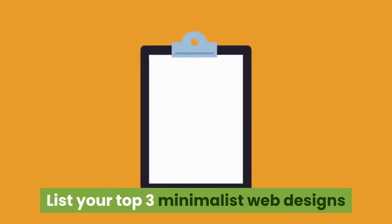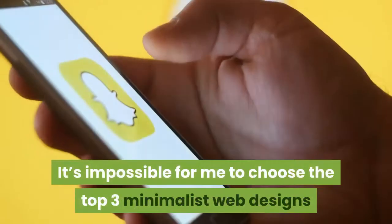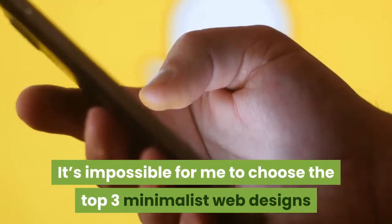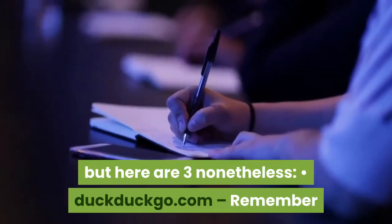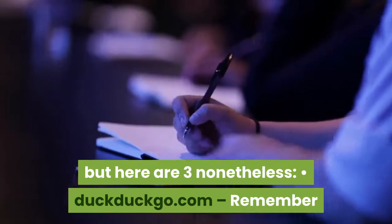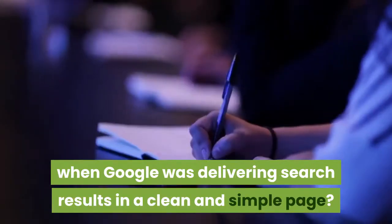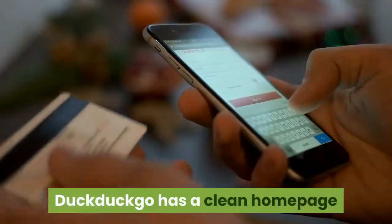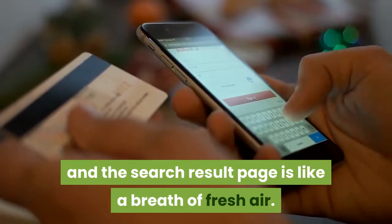List your top 3 minimalist web designs and why you personally like them. It's impossible for me to choose the top 3 minimalist web designs since there are so many great ones out there, but here are 3 nonetheless. DuckDuckGo.com, remember when Google was delivering search results in a clean and simple page? Good old times. DuckDuckGo has a clean homepage and the search result page is like a breath of fresh air.